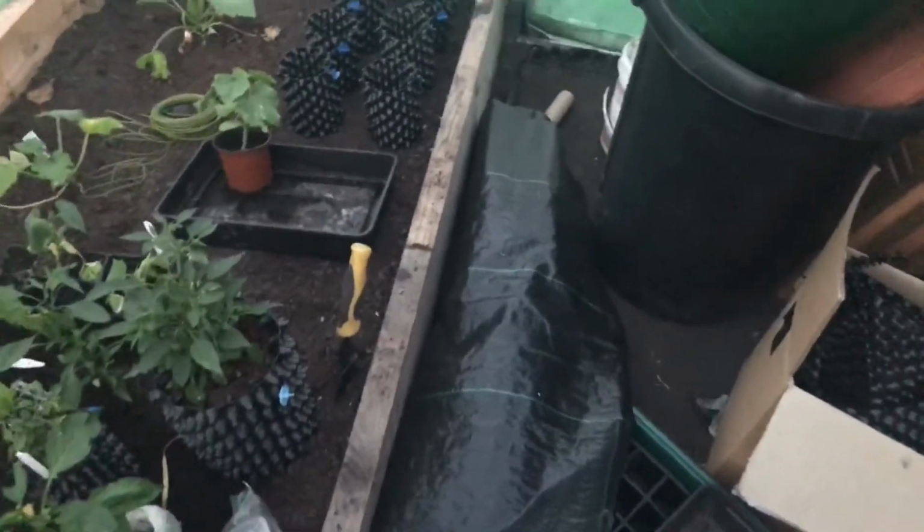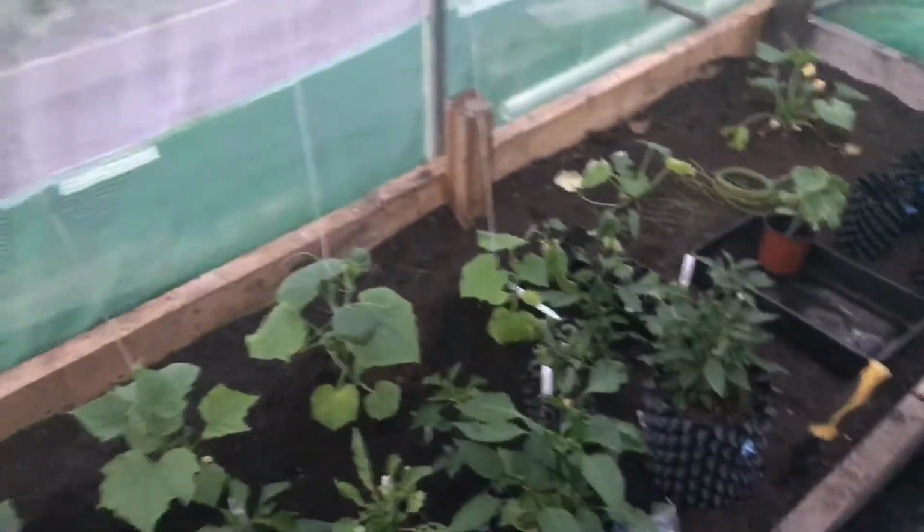Put the shelving over here. Some of the other bits and pieces, some of the matting, spare matting there. I'll put a couple of courgettes in here as well. Some more cucumbers. I am going to be absolutely sick and tired of cucumbers, I think. I think I've got nine now.